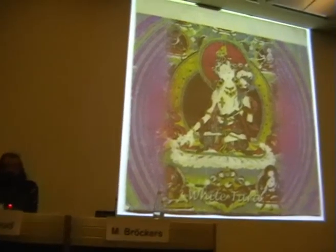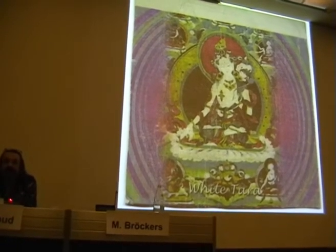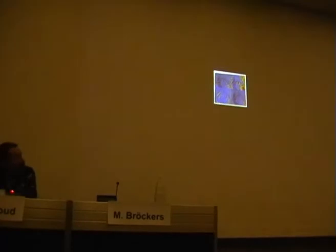Also from the previous year, 100 hits of White Tara, also not perfed, with a grid pattern printed on the back. A couple for the eyes.